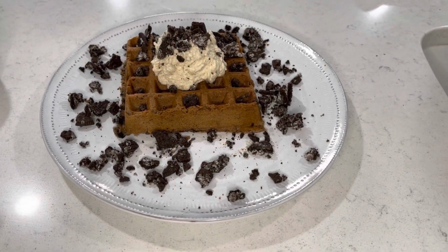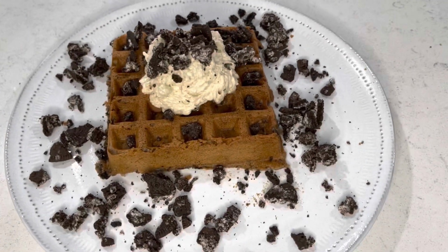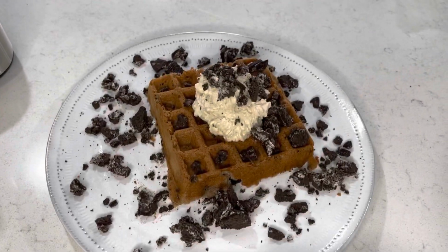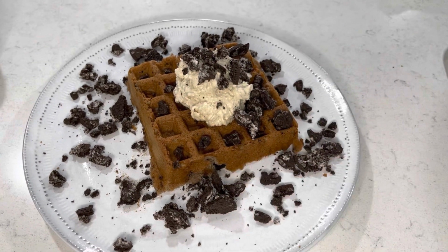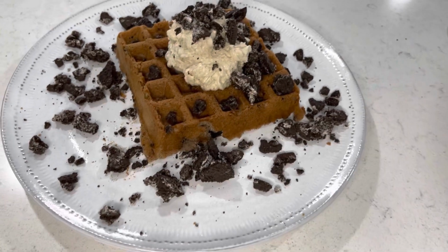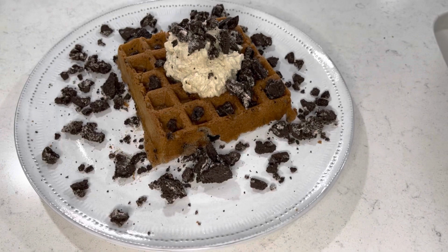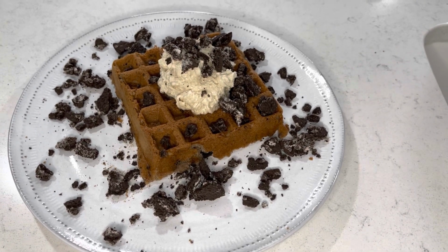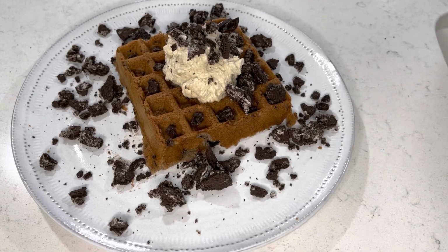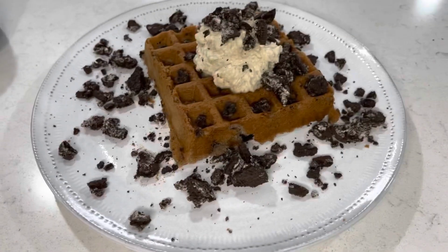I snuck a bite of the excess that was coming off of the waffles. They are really good. They don't taste a lot like Oreo, so it'll be interesting to see. I think it's a good thing that we have the sweet, we'll call it frosting, but I don't really know what it is, and then the extra Oreo crumbles. I went ahead and crushed 4 more Oreos. So if you'll remember, we used 6 Oreos for the waffles, and then we used 4 more Oreos for the crushed. So that's a total of 10 Oreos.